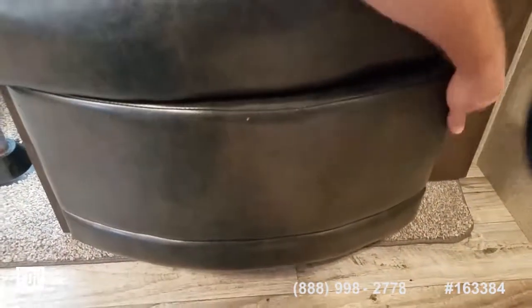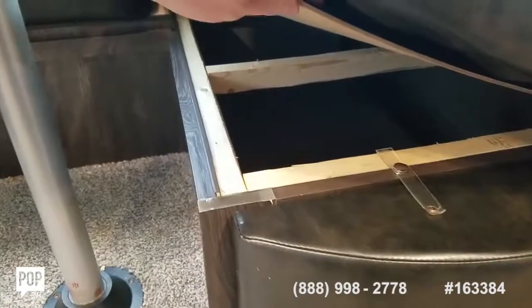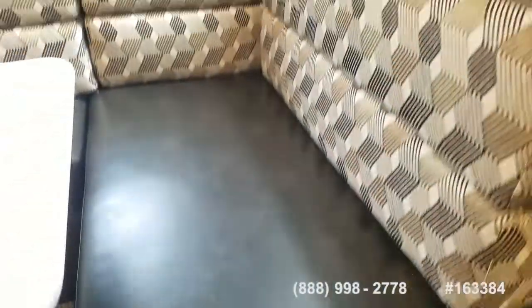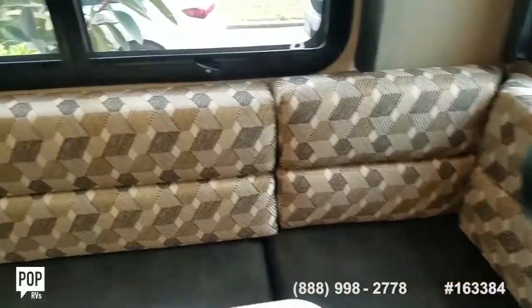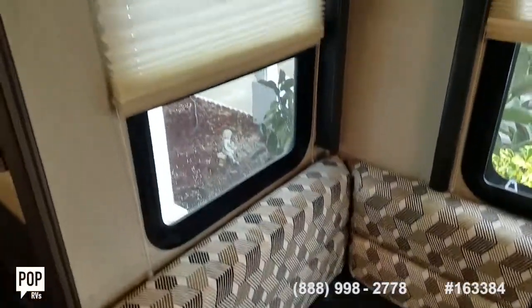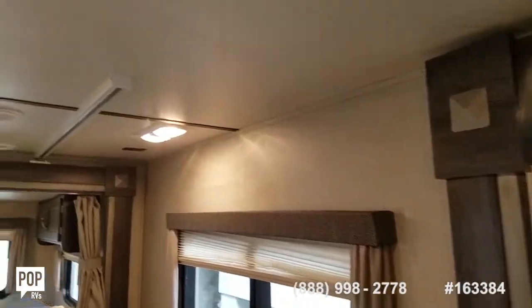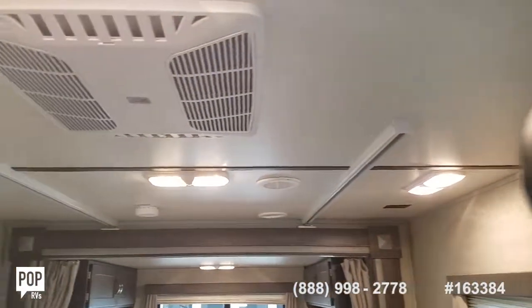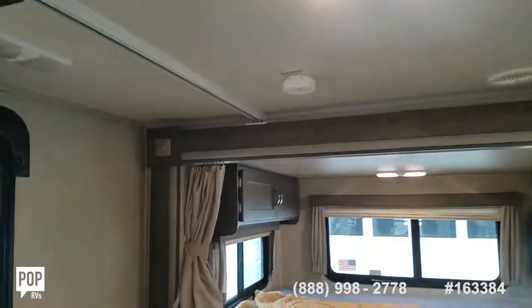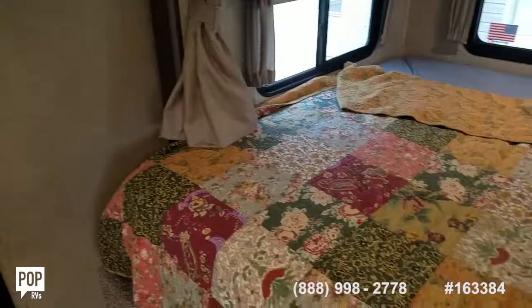I don't know if I can do this while I'm holding the camera. You can peek under there. And then the table drops down, so another two can sleep here comfortably. Nice privacy shades and really nice looking trim. All LED lighting for low power consumption and a massive king bed.